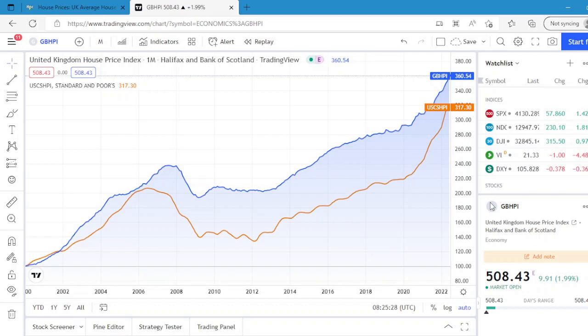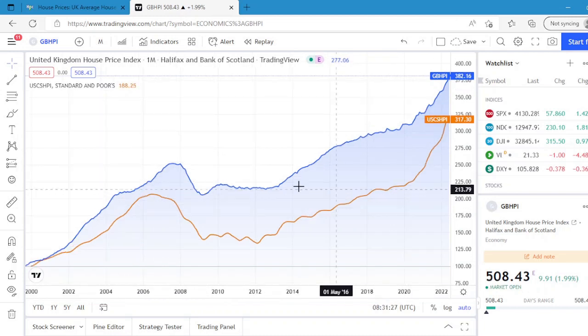Well, after plotting both the US and UK house price indices, we can see from the graph a strong correlation, which fits with our bias actually, as the UK and US tend to follow similar monetary and fiscal policies. What's very interesting to examine is the last house price crash, which occurred as a result of the GFC in 2008. You can see that UK house prices peaked after the US and they actually didn't fall as far. However, both bottomed around the same time.